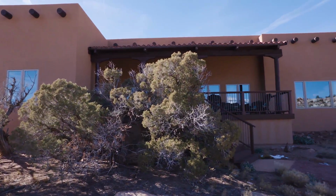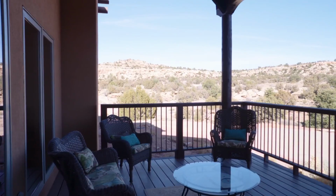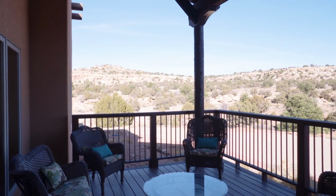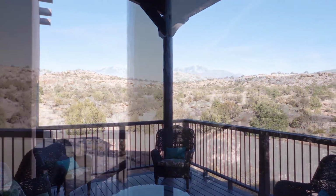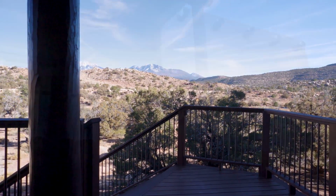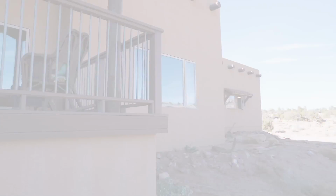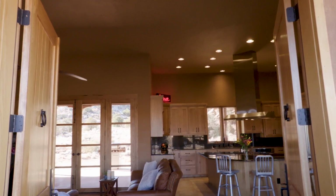Well, welcome to Bridger Jack Mesa. This is a 9-acre parcel about 13 miles south of Moab City Center, up on the subdivision called Bridger Jack Mesa, which has large acreage parcels, typically around 9 to 10 acres. Lots of elbow room for you here and lots of expansive views.